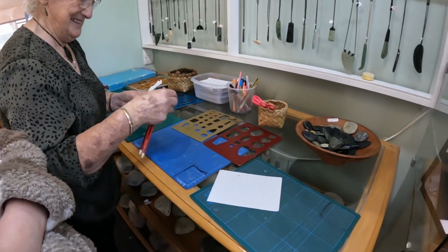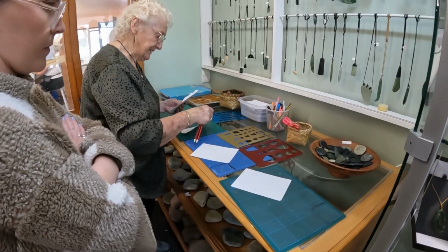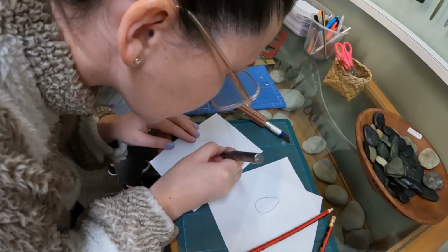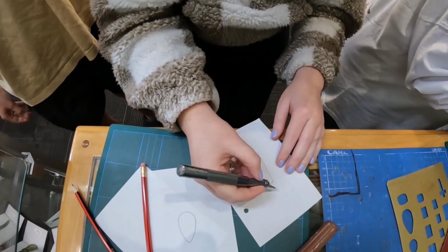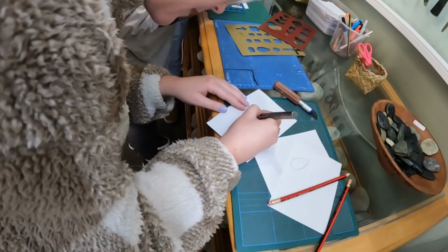Do you? Yeah, first timers. Simple is better if you're a first timer. Don't make it too small because that makes it harder. Are you doing the hole in the middle? You cut it out. Trying. No, because I didn't want one too big.